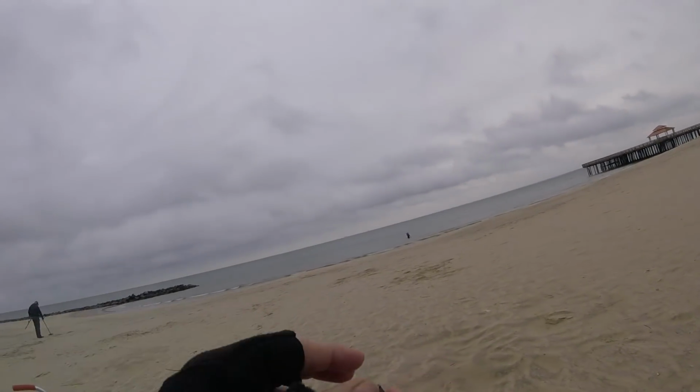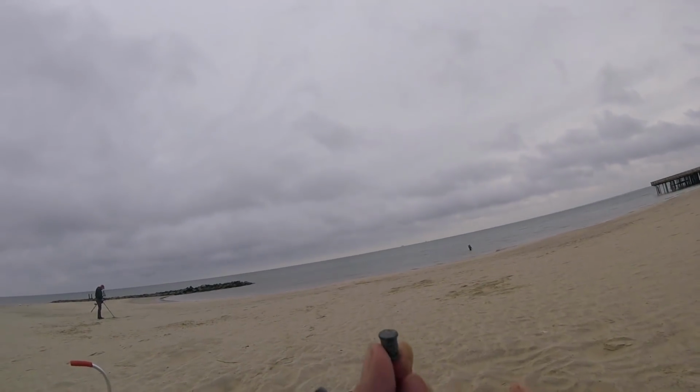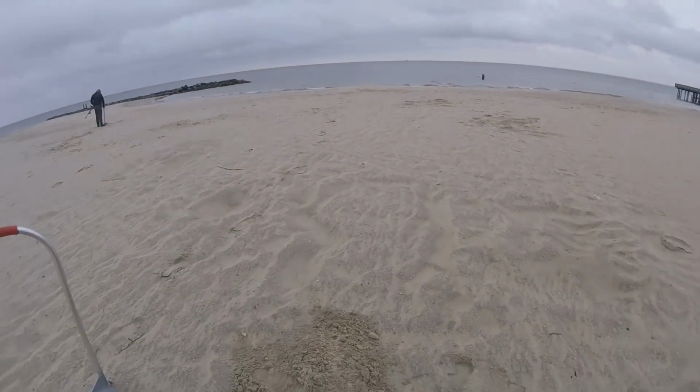My first little target here is a little shell casing, a little 22, I think. I don't really know, I don't know guns at all. So anyway, we're gonna get to hunting here and we will let you know what we find.